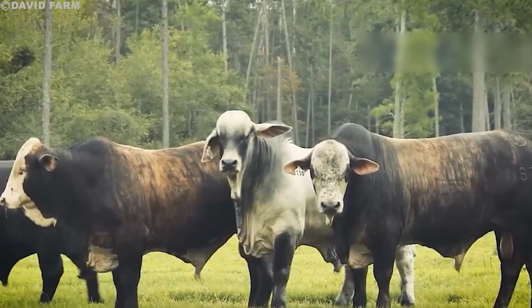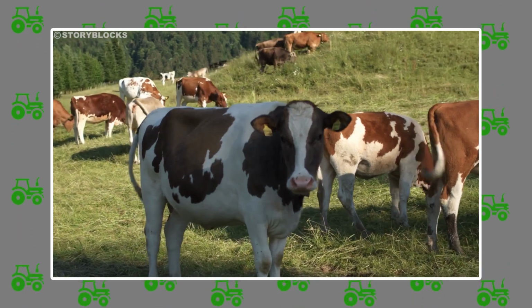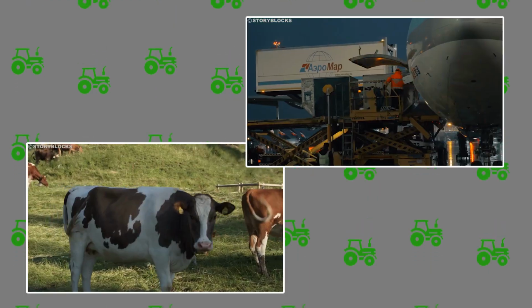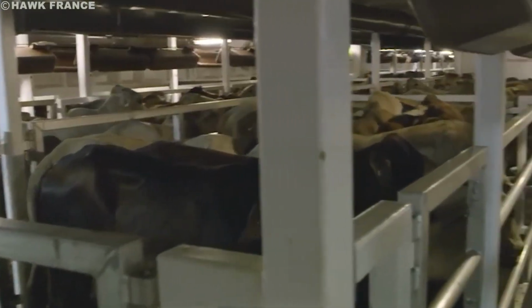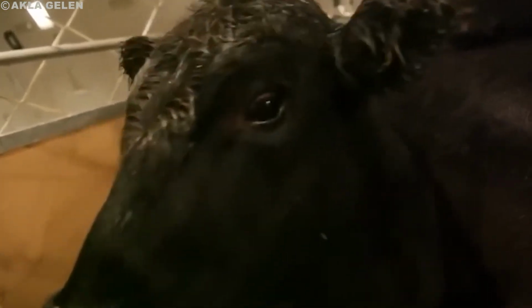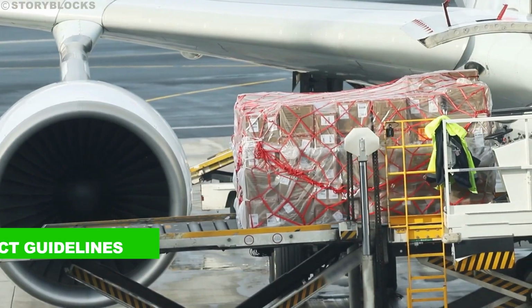Due to logistical and animal welfare challenges, air transport for cows is not widespread. However, cows can be transported by specially designed cargo planes with climate-controlled containers if required. To ensure the comfort and safety of the animals, meticulous planning would be required, which would include adequate ventilation, space, and supervision by trained handlers throughout the journey. To ensure the safety of the transported animals, it is vital to follow strict guidelines.